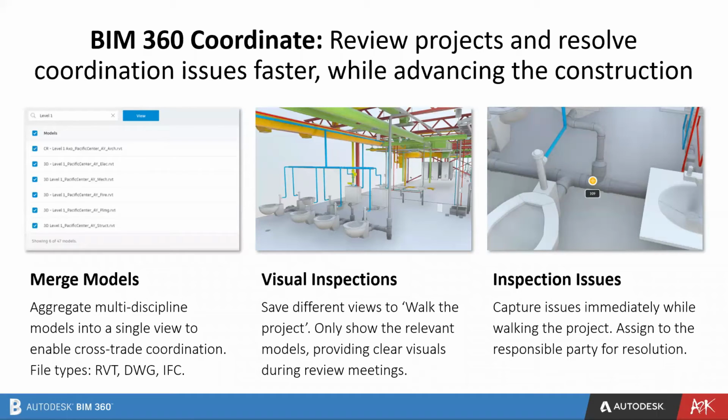We can walk through it to understand visually how the project is performing, because not everything can be captured through automation and rules. Sometimes it just needs a set of eyes on the project. And as we're walking the project, we might then like to capture some of the issues that we find along the way. So using the issues feature that we saw back over underneath the Docs module, that same issues feature can now be brought forward into the coordination process itself.